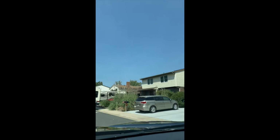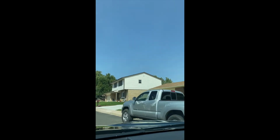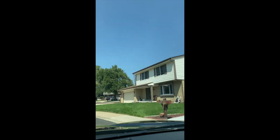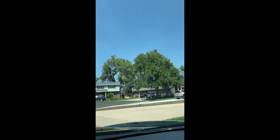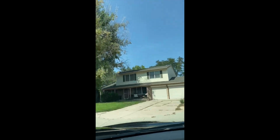Depending on what you're looking for, you can snag a property for anywhere from the low 4s to the mid to upper 5s. Lots of homes include attached garages, multiple living areas, basements, and a decent yard size.